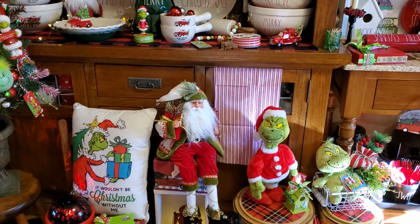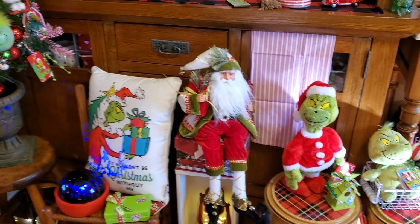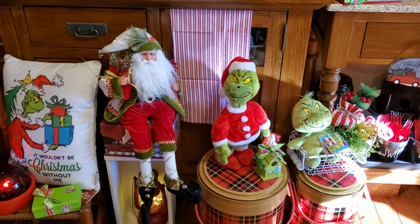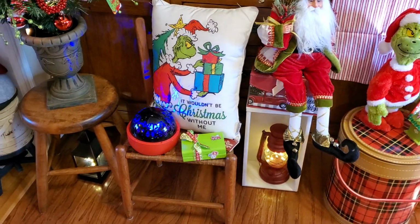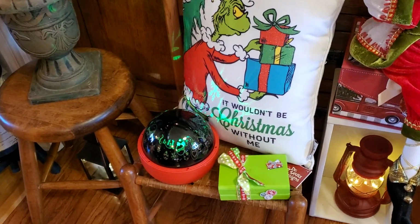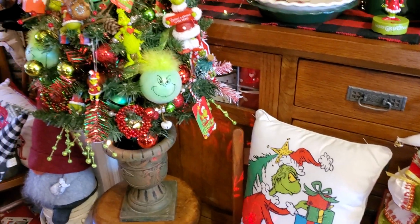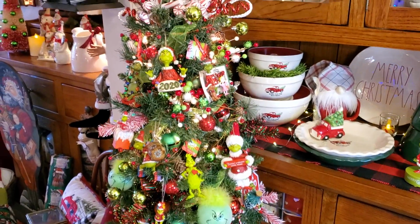And I love that Santa, and I love this Grinch pillow. And the middle Grinch, he actually dances. And there's the Grinch movable light. A friend found that for us at Walmart. And another little Grinchy book that we did. And y'all saw his wonderful Grinch tree in a separate video.